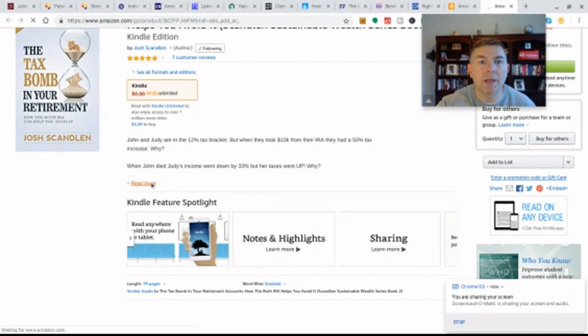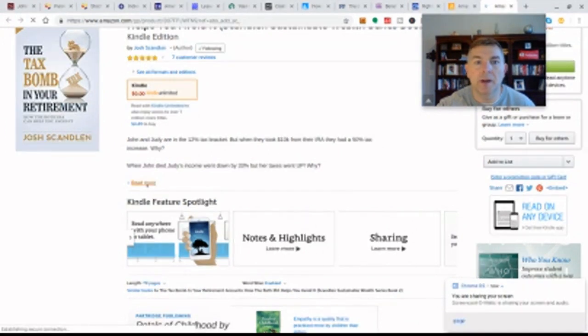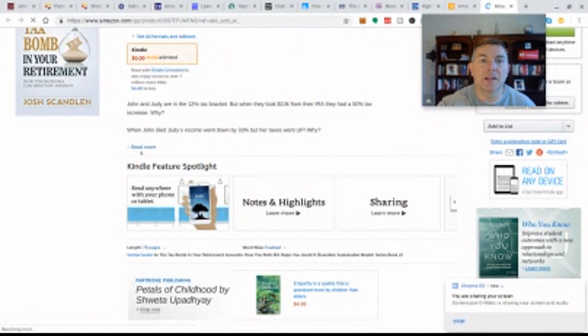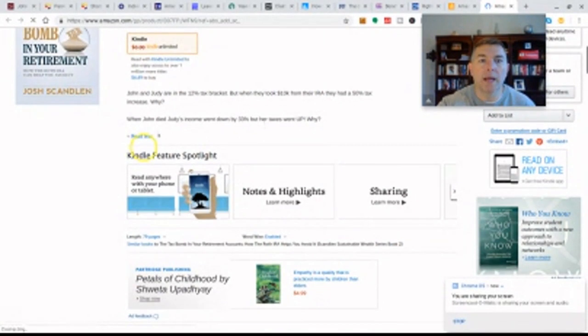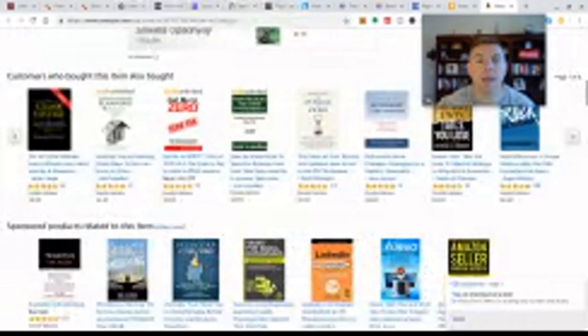And so here's my copy. John and Judy are in the 12% tax bracket, but when they took $10,000 from their IRA, they had a 50% tax increase. Why? When John died, Judy's income went down by 33%, but her tax went up. Why? And so you can kind of see where I'm going with that. Isn't interest on municipal bonds tax-free? Then why did it cause John and Judy's taxes to increase? When Judy took out $20,000 to take her daughter on a cruise, it cost her $9,908 in taxes. Yet when Jane did the same thing, it cost her nothing. And both have $80,000 income. Why? So we answer all those questions.